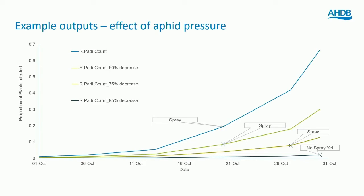of October. But then as we reduce the numbers of R-Paidae migrating into the crop, so the rate at which plants are infected is slowed, and indeed the spray recommendations are delayed, so that by the time you've got 95% less R-Paidae migrating into the crop, by the time we got to the end of October, no spray had been recommended. And I would guess, from our understanding of the model, a spray probably would have been recommended somewhere in late November, maybe early December. So you can sort of see what the model's doing. It's essentially helping us get an idea of when a spray might be needed in the autumn.